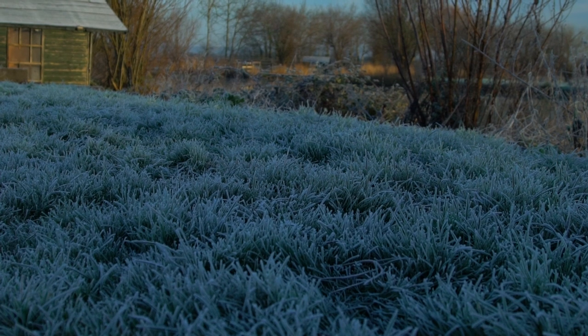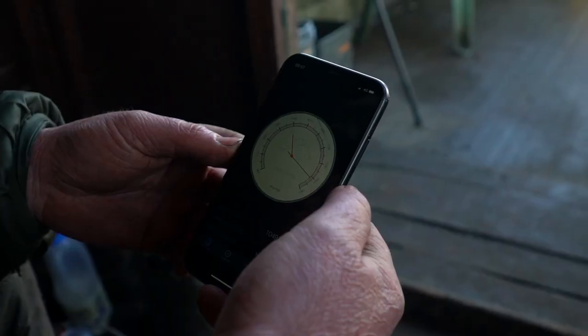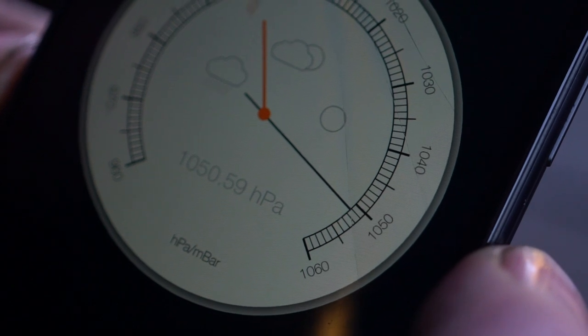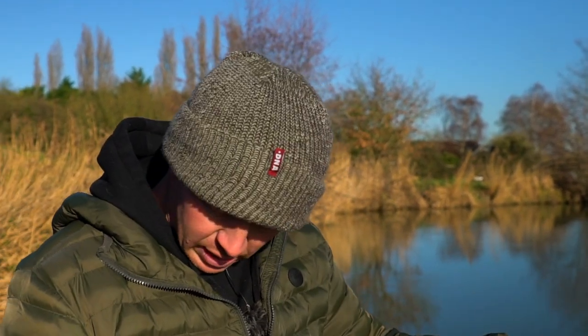Defrosting everything, it was absolutely frozen. All the grass and the huts and everything were frozen solid this morning. And I thought it was going to be a struggle for a bite, to be fair. The air pressure at the minute is like 1,048 or something stupid like that. It's absolutely sky high. So I've just chucked the rigs up on the shelves, high up in the water.